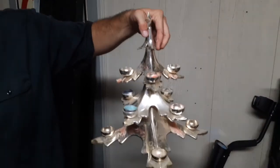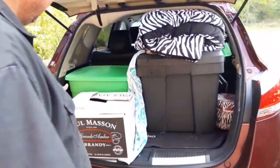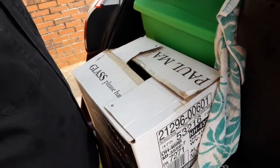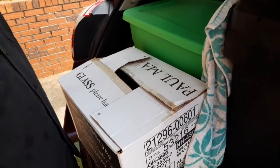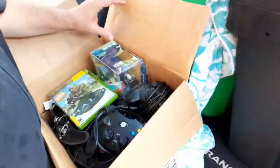We did find this that was pretty cool. This thing's heavy. This is probably 20 pounds. Holds candles, has candle wax and everything, so we'll clean it up. Come this way. So this is just some stuff that's in the car that we haven't been able to go through. We had to pack yesterday, buying 5 units. Everybody's on top of each other. We're trying to get stuff out quick.